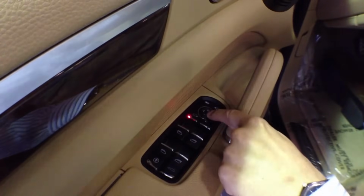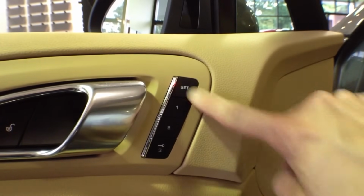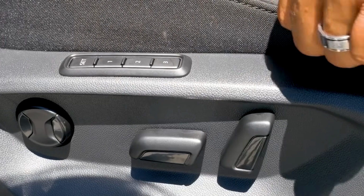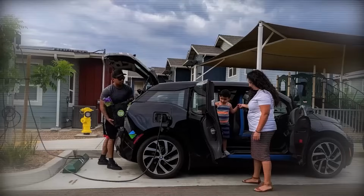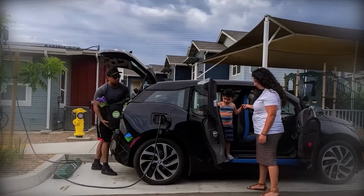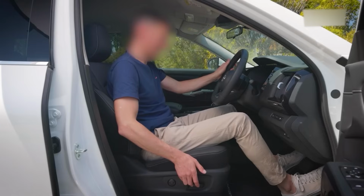After adjusting your seat, just press and hold a button, usually labeled 1 or 2. Then, when you get in, press your number and everything moves back automatically. This is great for families or shared vehicles. There is no more guessing or sliding back and forth to find your spot.